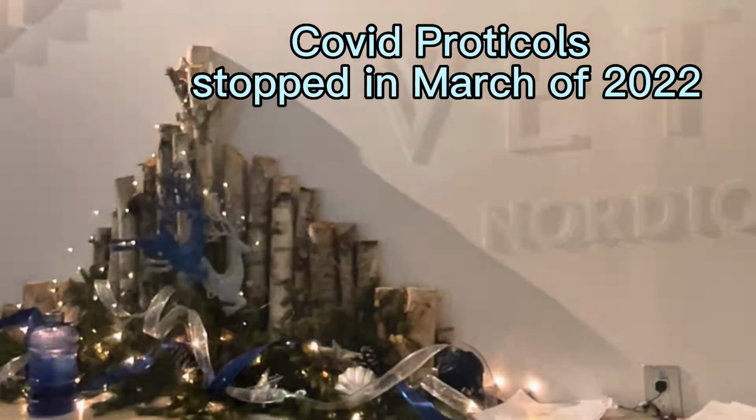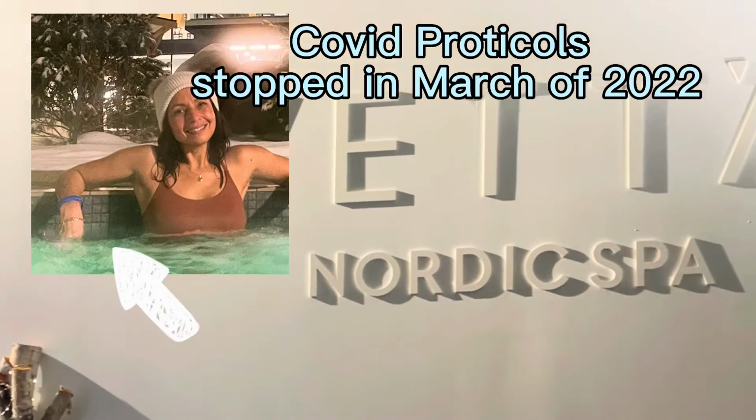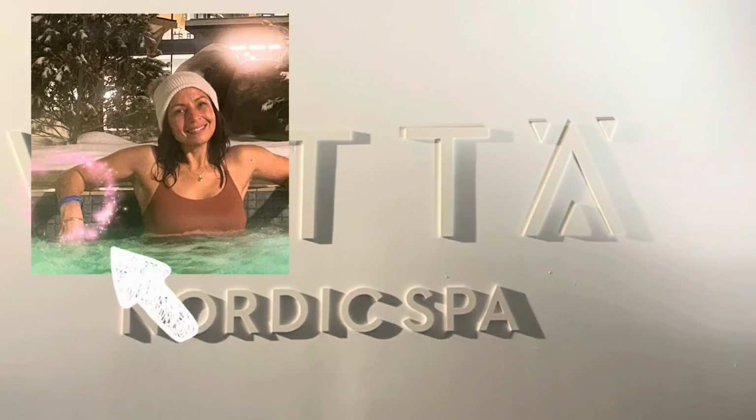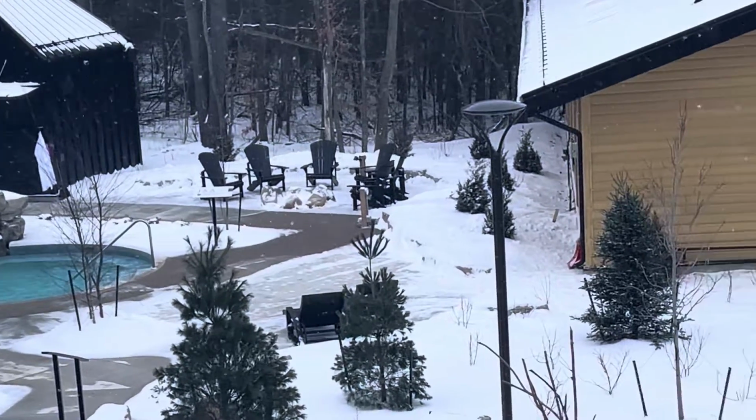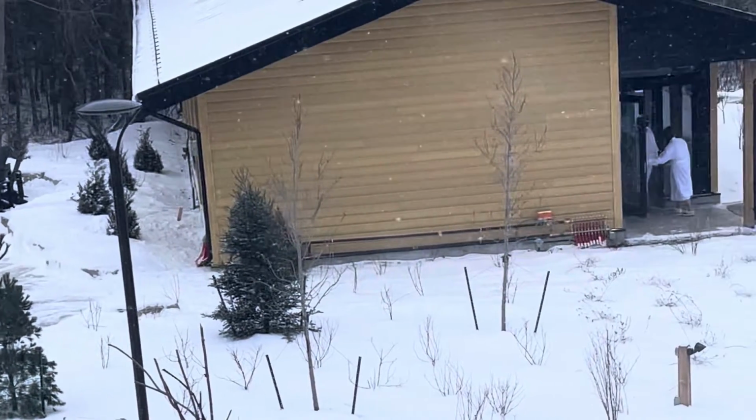Our visit was during COVID protocols, so I left all that out, but when we checked in, we got our bracelets, which is how we paid for everything throughout the day. Then we headed outside on the balcony to take an overview of the grounds.